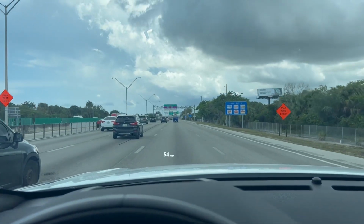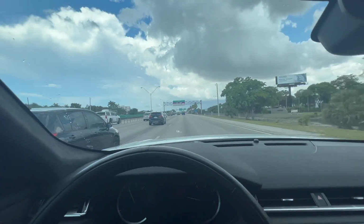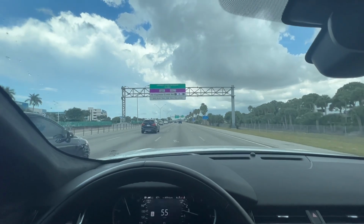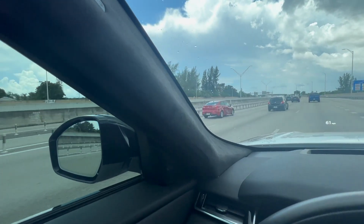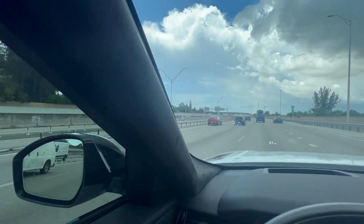It's beginning to rain. Let's see if the automatic windshield wipers come on. My guess is they probably will any second now. There it is. I like a car that doesn't go over the top with Alcantara. There is just some tastefully up on the A-pillar.